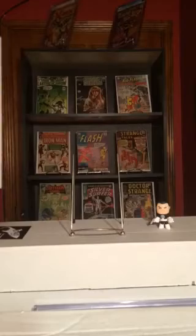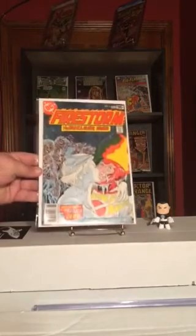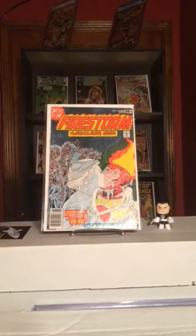Here we go with Firestorm number 3, first appearance of Killer Frost. It's kind of been on my radar for a little while now, but I found a cheap copy. This was $5, so I picked it up.